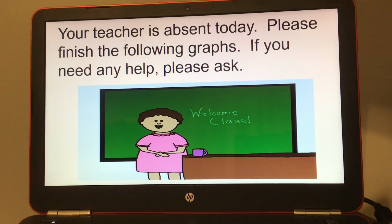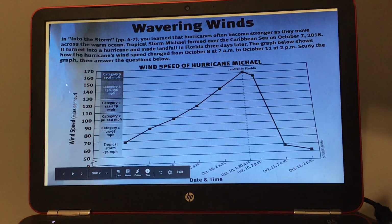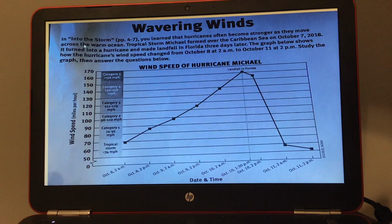Okay, your teacher is not here today, so please finish the following graphs. If you need any help, I'm here, just ask. And we're going to go over just this line graph here, Wavering Winds. It says into the storm, which you didn't get to read the article, but we can still do the questions.